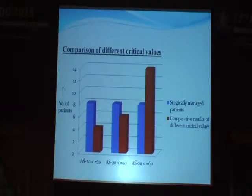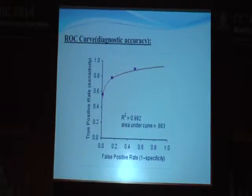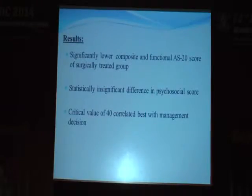Now then we compared the number of patients that were actually operated according to the clinical decision that we had taken and the number of patients that would have been operated in case we had taken a cutoff of 20, 40 and 60, as shown here by the blue and the red bar charts. And it was seen that again the 40 cutoff correlated best with our clinical decisions. Then the ROC curve was plotted, again proving the diagnostic accuracy of the test. Thus, significantly lower composite and functional AS20 scores of the surgically treated groups were seen.